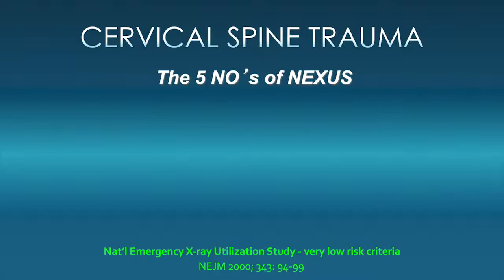So to answer these questions, we're going to begin by looking at the NEXUS study. That's the National Emergency X-ray Utilization Study, published in the year 2000 in the New England Journal of Medicine, and it's designed to see who's at such low risk that they can be cleared clinically with no imaging, which is what really makes this powerful. So it doesn't matter what the imaging standard was in the year 2000. This is screening out people that need zero imaging versus people that need some imaging.